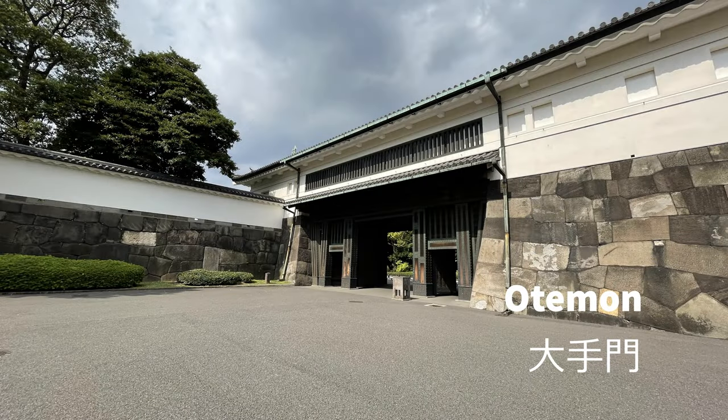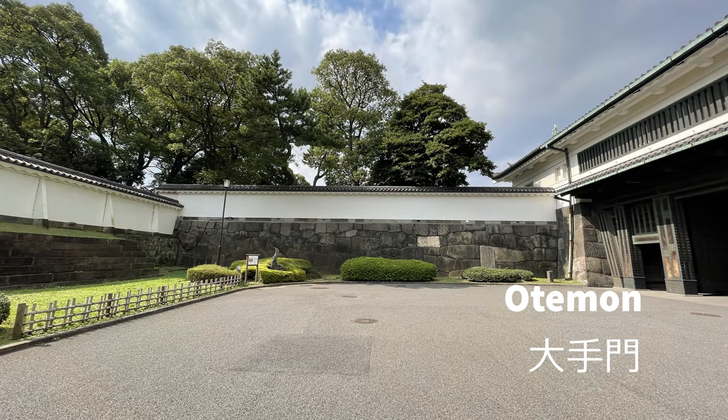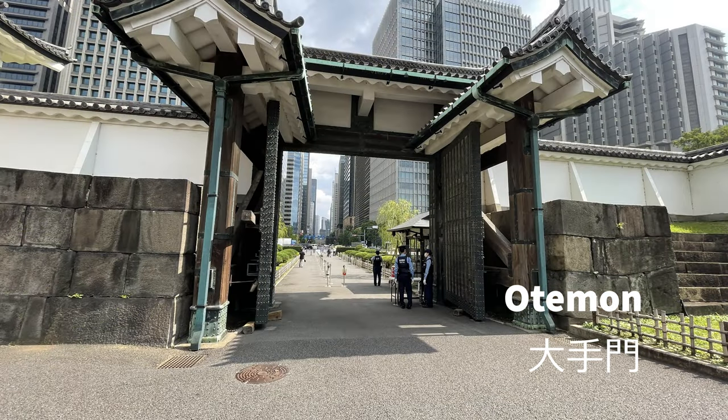Exiting the East Garden of the Imperial Palace, from now on I will go around the scenery along the moat in the Kokyo Gaien area.